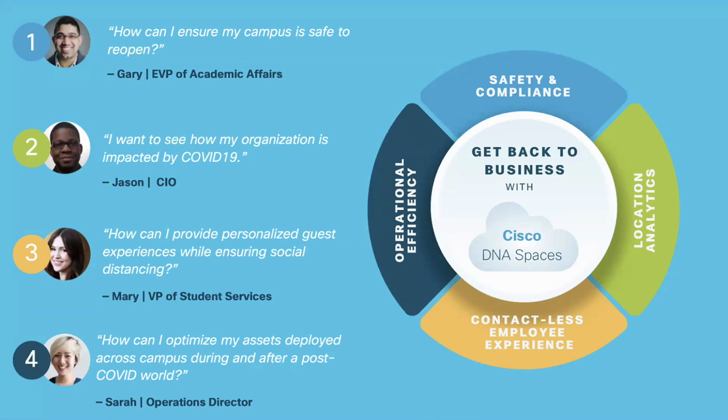And then personalized guest experiences. As guests specifically come to your space, is there a way of providing a contactless message? So instead of having to have a receptionist maybe tell them that the policy is this area is closed 2 to 4 every day for additional cleaning, you can do that with things like a captive portal specific to the location. And that's one of those examples of things that we're going to talk a little bit about.